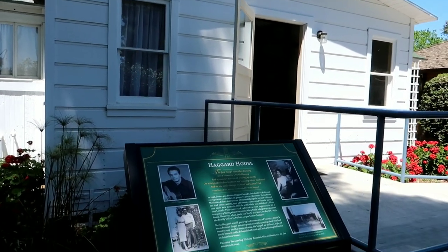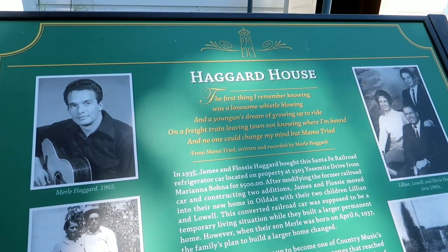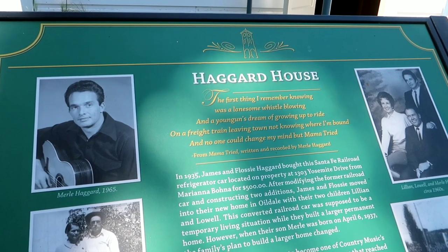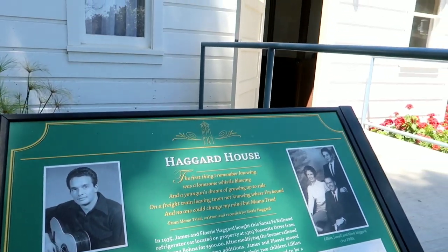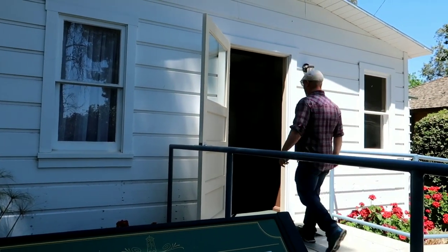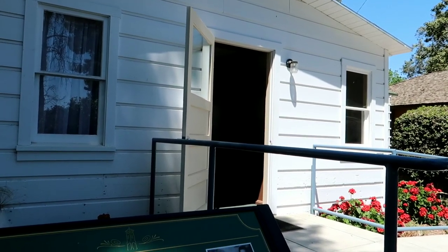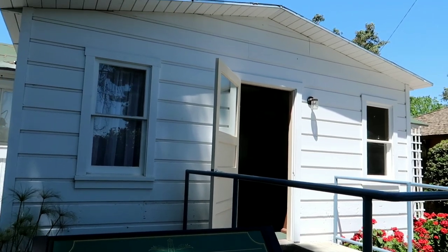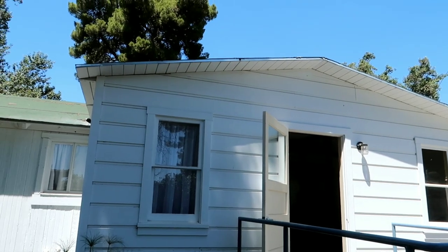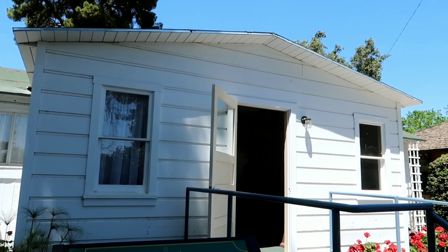So can't see his grave or anything, but this says in 1935, James and Flossie Haggard bought this Santa Fe Railroad refrigerator car located on property at 1303 Yosemite Drive for $500. After modifying the former railroad car and constructing two additions, James and Flossie moved into their new home in Oildale with their two children, Lillian and Lowell. This converted railroad car was supposed to be a temporary living situation while they built a larger permanent home. However, their son Merle was born April 6, 1937. The family's plan to build a larger home changed.